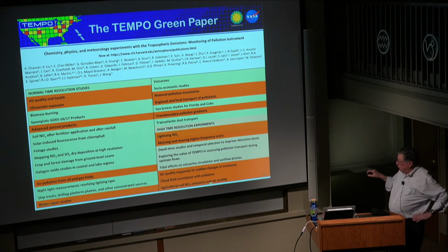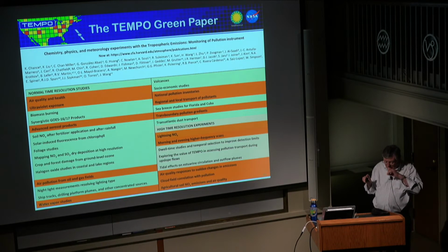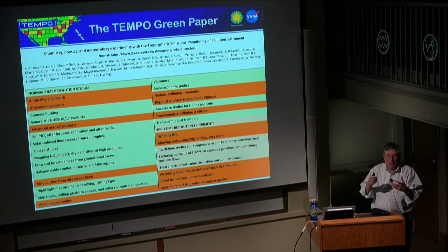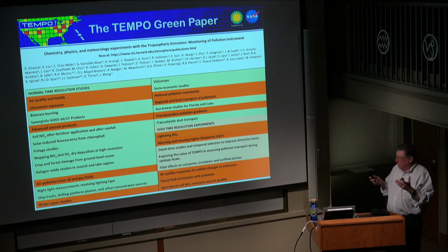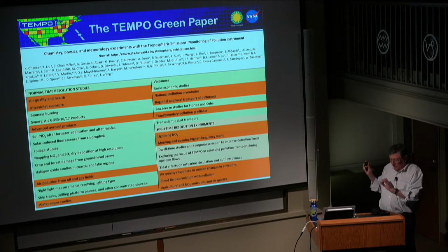And agriculture is something that we're really trying to do something with, because most of what you're doing when you fertilize your farm is trying to put nitrogen in for the plants, plus a few other things, right? But if you put your fertilizer on at the wrong time, then you're wasting it from your plants, but you're also polluting the atmosphere. So we'll do studies of agricultural soil nitrogen.